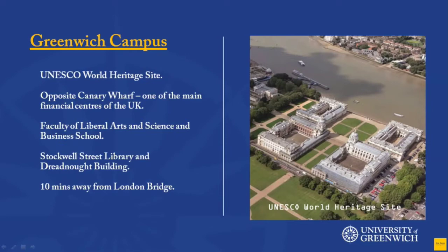Also, Canary Wharf, which is one of the main financial centers of the UK, is very close to our campus. It's just a 10 minute train ride. Not just Canary Wharf, but even other companies and prospective employers for the students are situated around the campus, because it's a very wonderful location to be in. That's basically about our Greenwich campus in short.